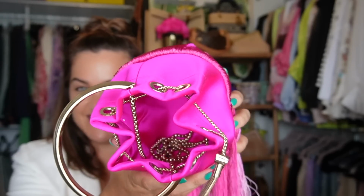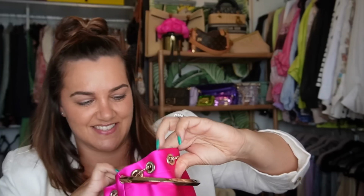Alright, so I have a few things to show you, or to demonstrate what it fits. So here we start with the inside of the bag. There's nothing in here, no organisation. There is one little plaque that says Jimmy Choo with a sticker over it, Jimmy Choo London. So I've got my keys. I'm just throwing everything in. So we're just going to see how it fits.